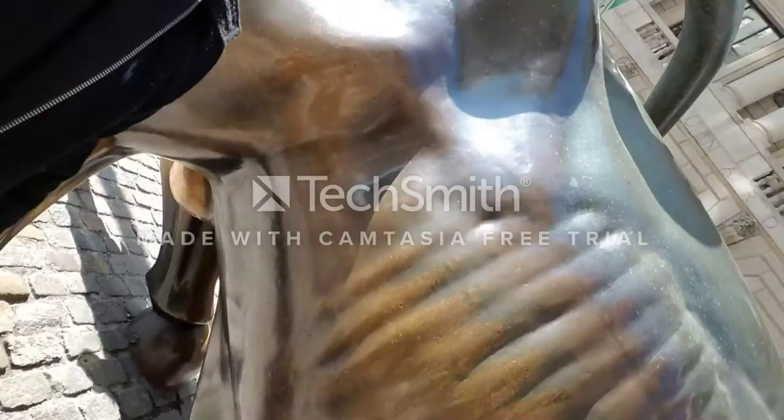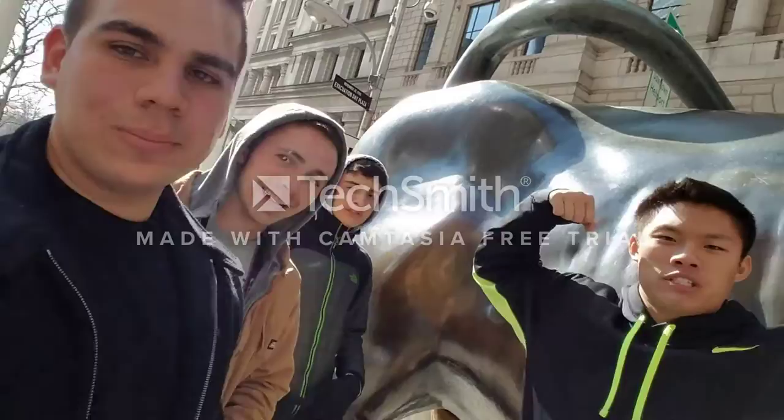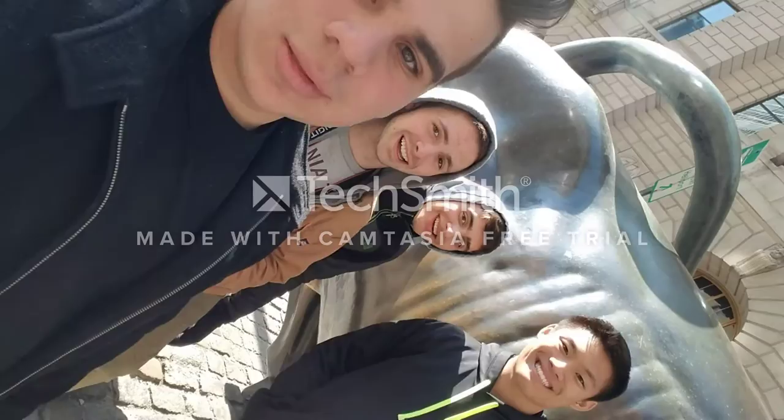I mean, this thing is huge. You can't even see it like that. Huge. There's a lot of huge aspects of it. So here we are, as huge as this is. Here we are at Wall Street, the Charging Bull statue. That's my sculpture aspect of this.